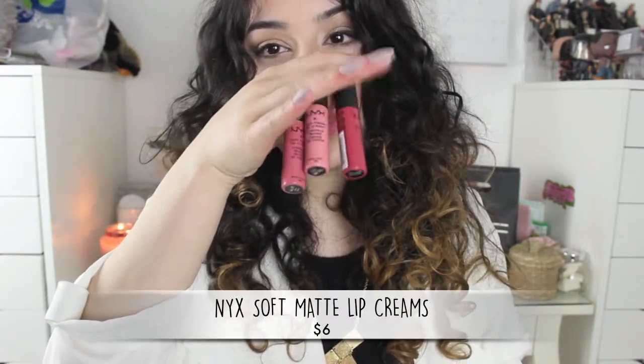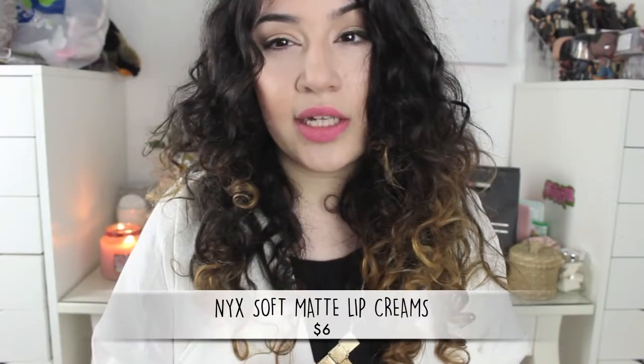So I have a few more to go, and the next things that I've been absolutely loving, which you've probably seen everywhere on my Instagram, on my videos, just everywhere, are the NYX Soft Matte Lip Creams. And I absolutely love these. They're really creamy, soft, they're matte. I don't really like matte shades, but if I am going for a matte lip, I have to use these ones because my lips get really dry and patchy, and they kind of peel sometimes.